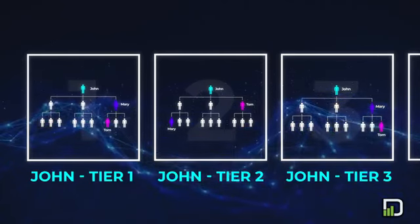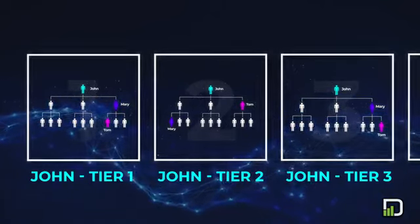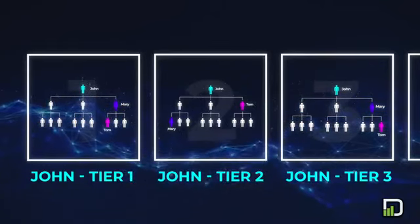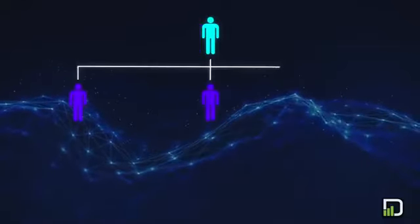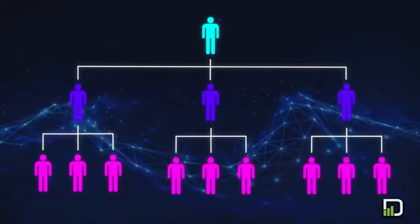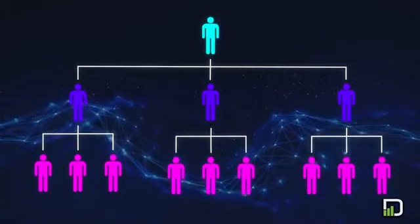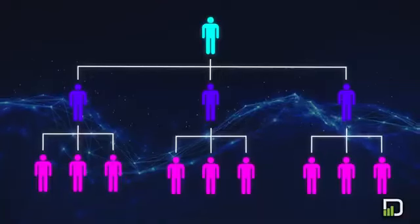Now, where the real magic happens in a 3x10 matrix is the forced spillover. Each member has three open positions available in Generation 1, and once those three positions are filled, the next member is automatically placed into Generation 2 and so on. This dynamic spillover allows even members who have not yet referred anyone to benefit from the placement of new members into their matrix. As the entire community grows, the benefit of the spillover increases for existing members.